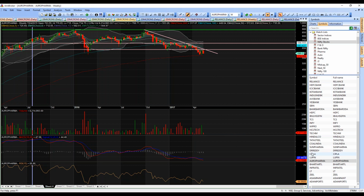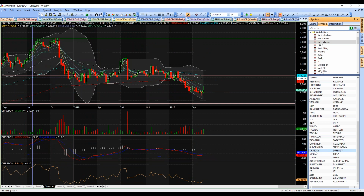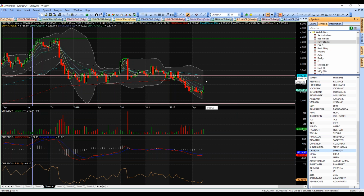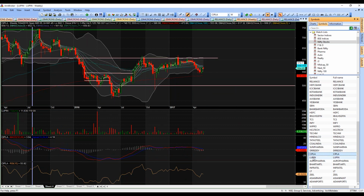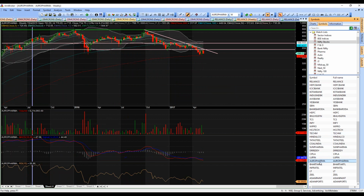Okay, so pharma mixed bag. Sun Pharma looking like a good buying opportunity. Dr. Reddy's maybe, but not so great. Actually, at 2,600, you can put a stop loss around 2,498, 2,495 if you want to buy, and there'll be some good resistance around the 3,000 level. Lupin also potentially, but the downtrend is still there. Oro Pharma, I would recommend staying away from it.